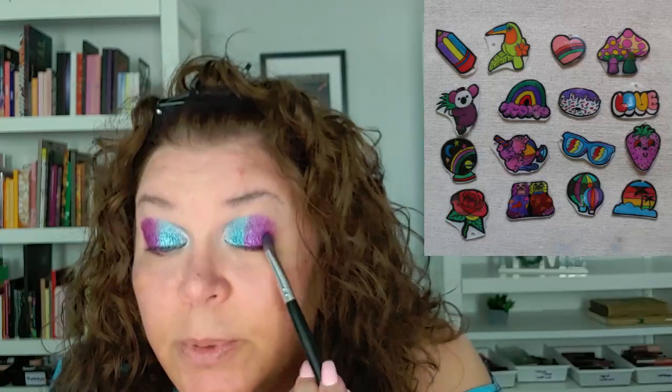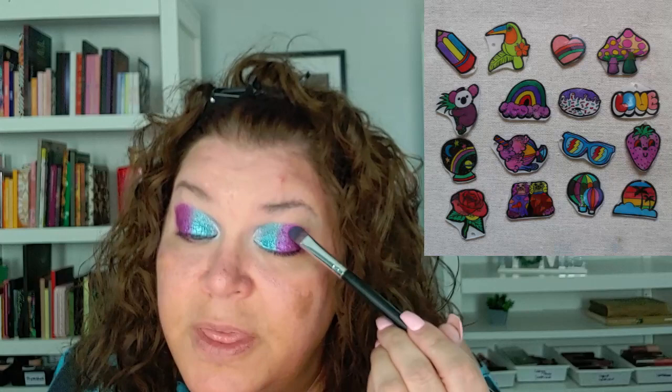And what else? Shrinky Dinks. I do remember Shrinky Dinks. We used to do those a lot. I think they were the things that you colored and then put in the oven, and then they shrunk down, and you could make them into keychains or light catchers or something.